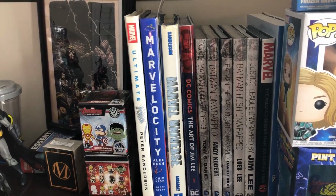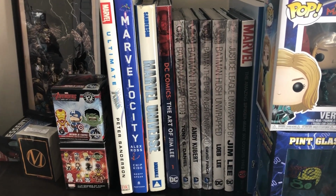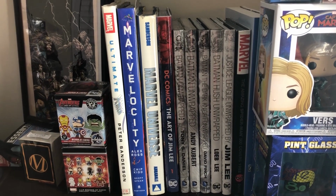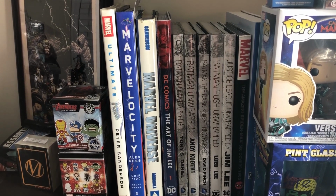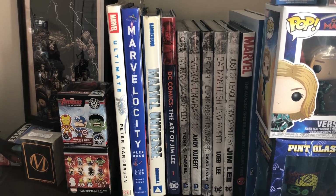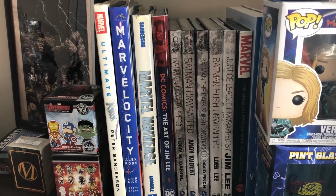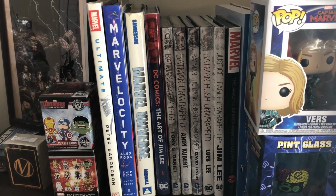And then I've got the DC Unwrapped books. Obviously, I'm a big Batman fan, which is why you see so many Batman books in this Unwrapped series. So I got Batman R.I.P., Batman by Andy Kubert, The Dark Knight, which was David Finch. I love David Finch pencils. He's probably my favorite Batman artist besides Jim Lee. And then we got Batman Hush, and then Justice League Unwrapped by Jim Lee.